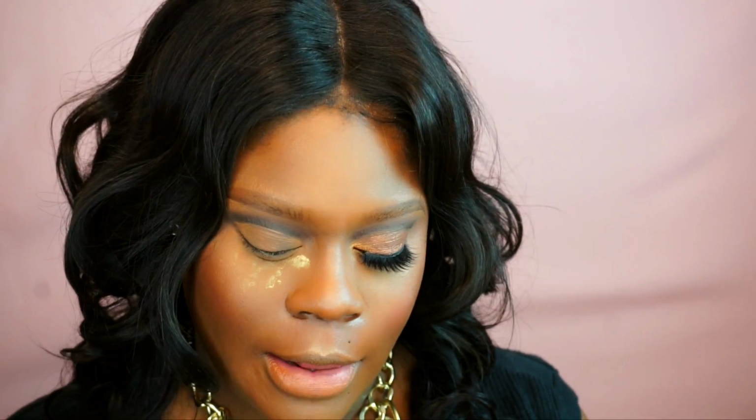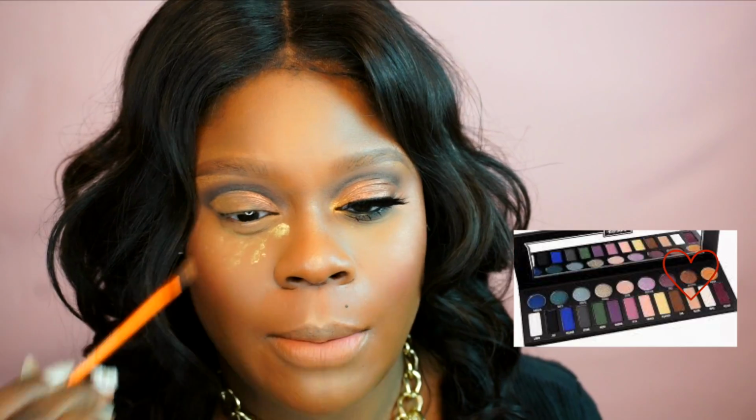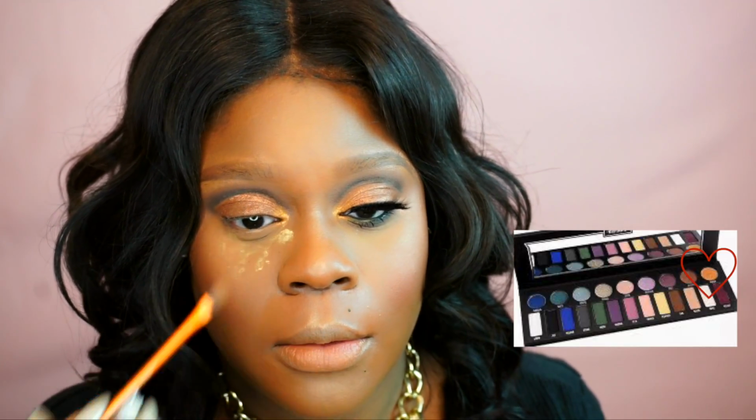And to my Kat Von D palette with this color here and start to build. Bam, you see it coming together? Perfect. Then I'm going to go with this color here for the inner corner. And then I'm going to go on with a black liner. This is J. Manuel's pencil in Wicked. I love it. And just smoke out that bottom lash line.